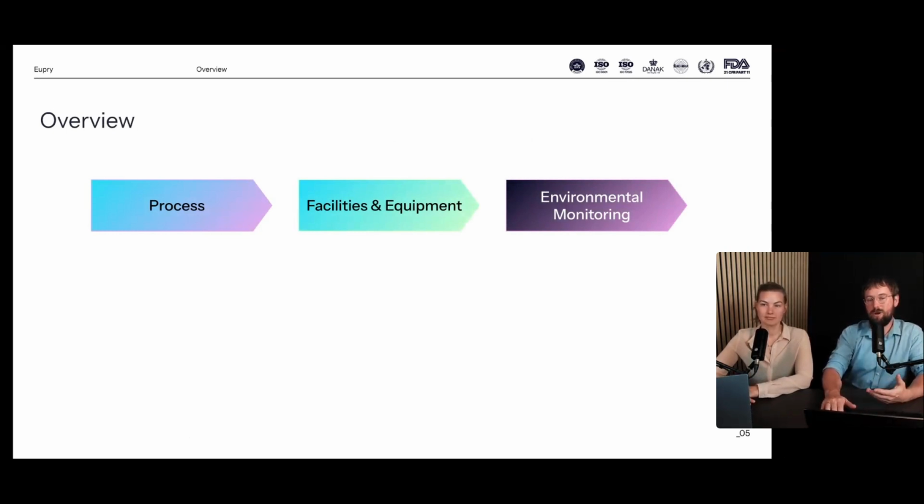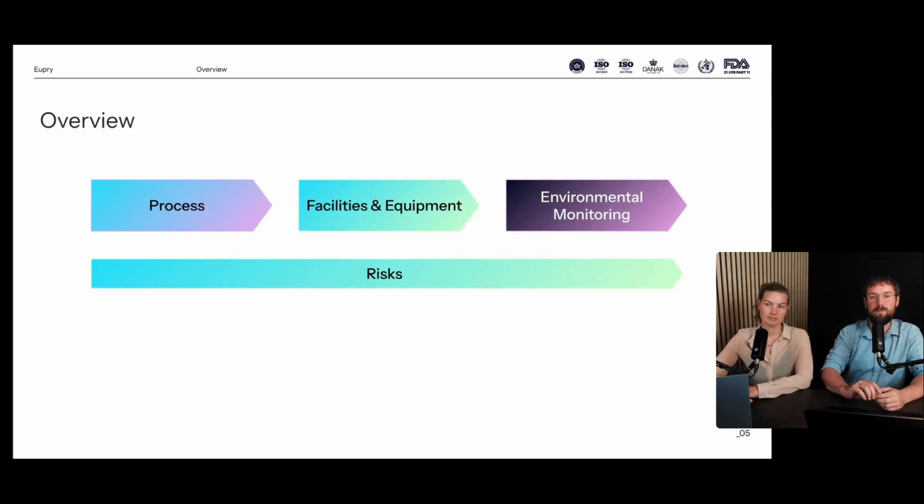And then, of course, on top of all of this, our risk-based approach, applying risk to all the individual stages of this process, gives the auditor a good understanding that you understand the risk-based approach, as well as that you have thought about risk in every step of this process, but also that the risk is relevant to the stage at which you are in.